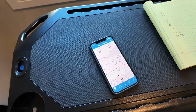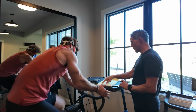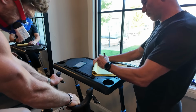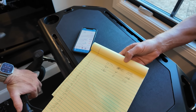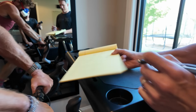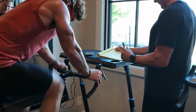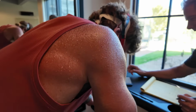Looking good. Remember to maintain good, steady breathing. If you just point to it, about 4. Perfect. Point to where we're at now. Perfect. 6. 7. Good. Okay, good work, good work.